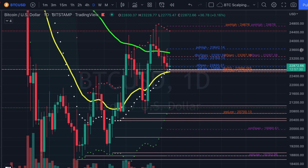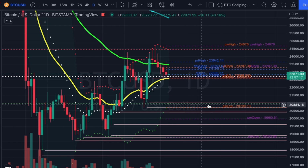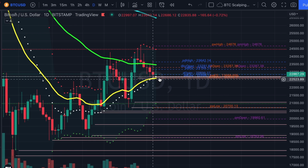And it's going to come fast because we will lose the 21 and basically we're going to try to push down as quickly as possible, maybe even all the way to 21K. That's where we have our naked point of control, and the previous week's low is at 20,700, so it's possible we could get a bounce over. That is if we close hourlies under 22.5.